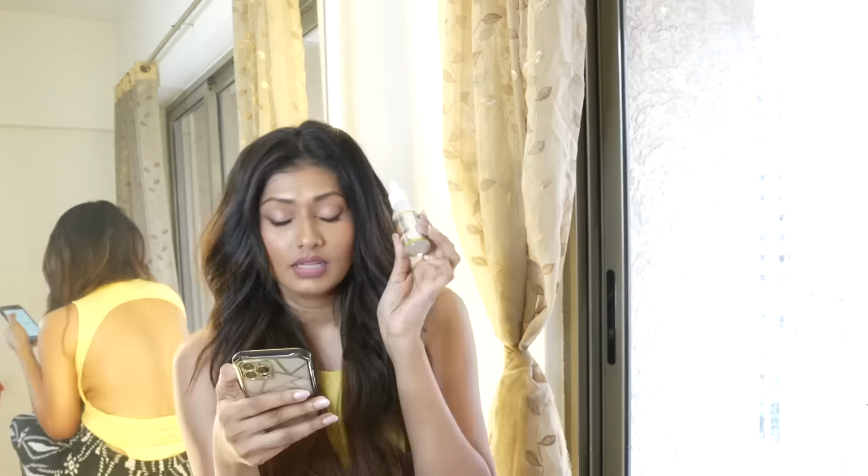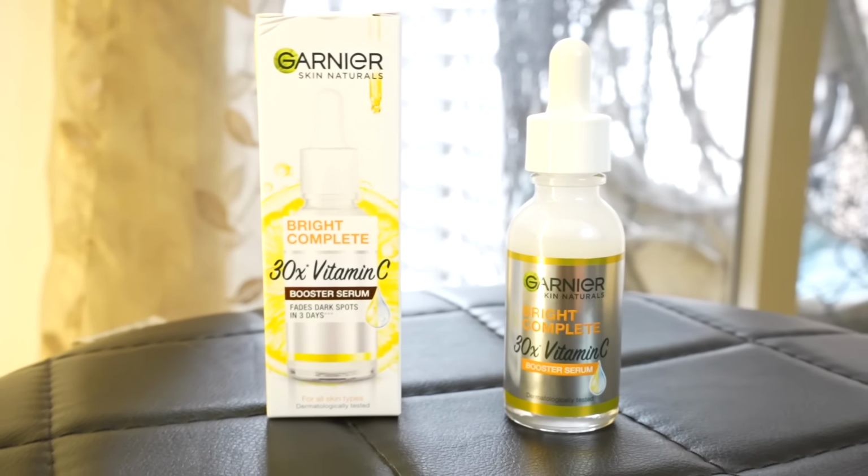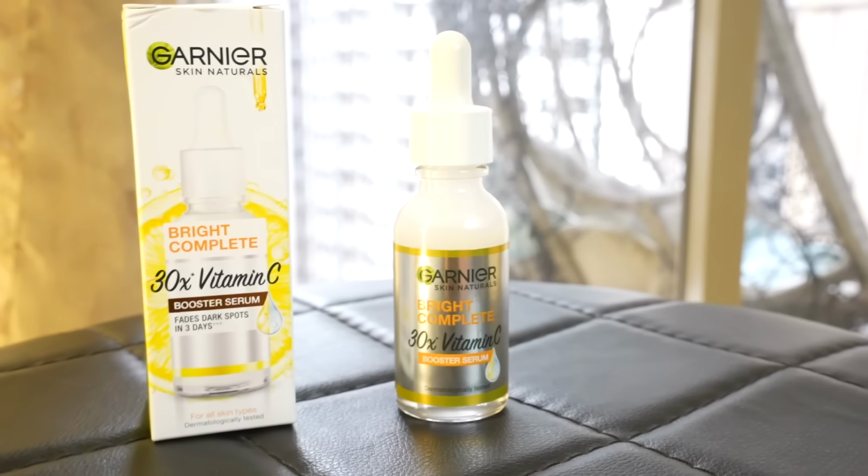The Garnier Vitamin C serum comes in 4 sizes: 7 ml for 129 rupees, 15 ml for 249 rupees, 30 ml for 619 rupees, and 50 ml for 875 rupees. So the good thing is that in the 50 ml bottle, you actually get 65% vitamin C for a much lesser price. That's a great deal.